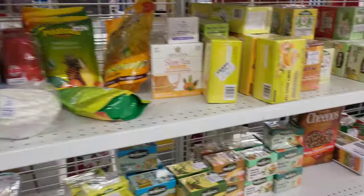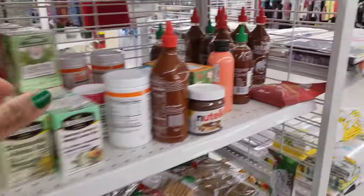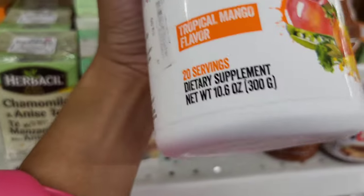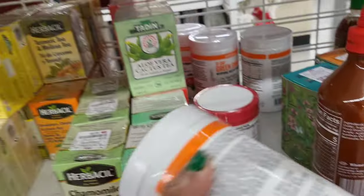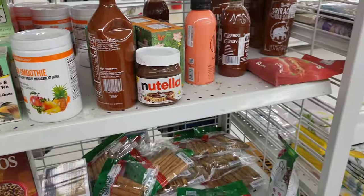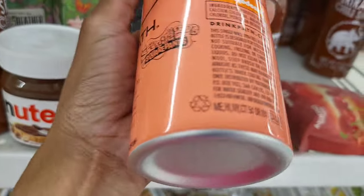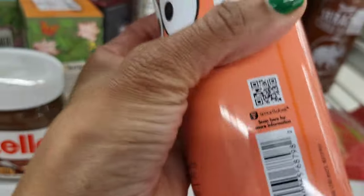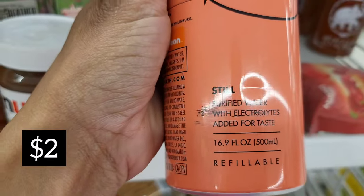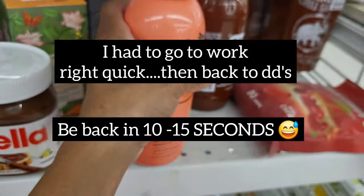They have some more this and that, and I see that they have this green smoothie stuff. It includes fruits, vegetables, kale, chlorella, and I believe they're $11. As much as I see in the DDS, as often as I'm in here, I ought to know how much everything costs. And this Path water, this is something that I was drinking a lot of when I find it. Well, not this specific one, just a regular Path water.